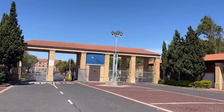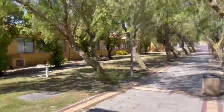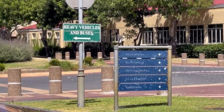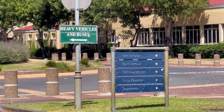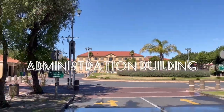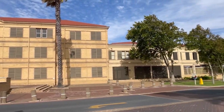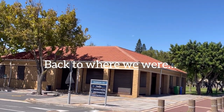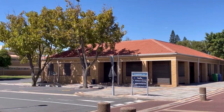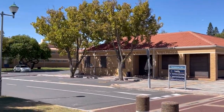This is the entrance, the main entrance. So that building that you're seeing right now is the control center. Control center, that's right. Yes, this is the control center.